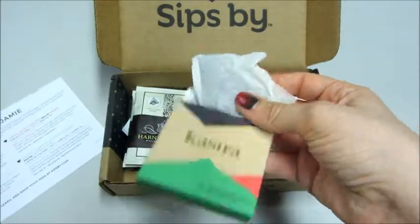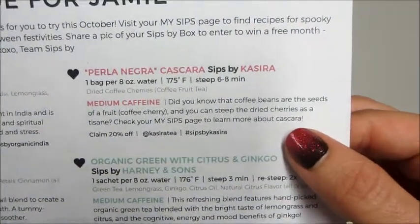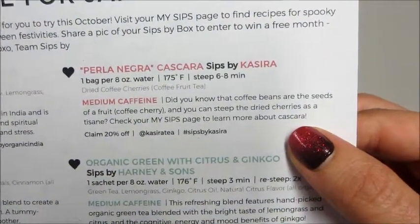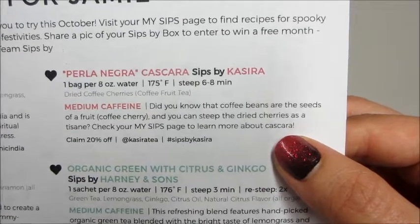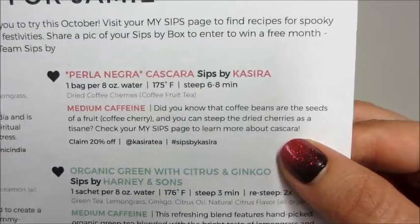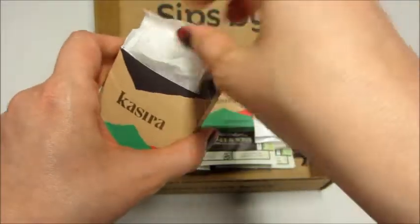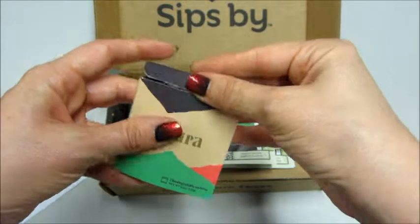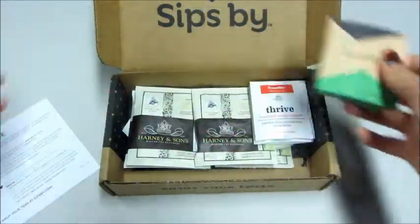And on the card, because it mentioned coffee, that confused me for a moment. It says, did you know the coffee beans are the seeds of a fruit, coffee cherry, and you could steep the dried cherries in tisane? Interesting. So we got a couple of those. I like the little container it came in. 2 in each, so 4 total.